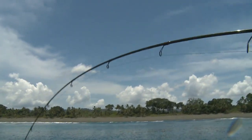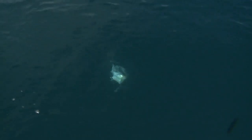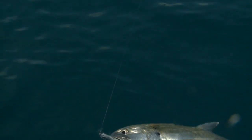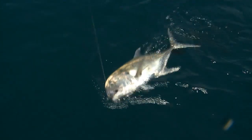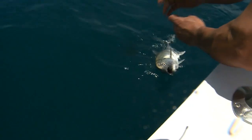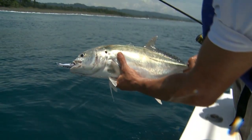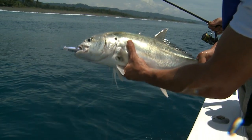Look at him. Look at him dig it. Nice jock. Look at this. Nail him. Hold on to him. Hold him over the side of the boat. Wow. How's that for a fish, buddy?